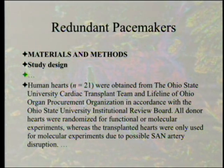All donor hearts were randomized for functional or molecular experiments, whereas the transplanted hearts were only used for molecular experiments due to possible sinoatrial node artery disruption. So apparently they got hearts from transplantation that I guess were not used at the time that they were available, and so they decided to do research on it. So this is not research that you can do easily. You have to wait for some time before another heart becomes available.